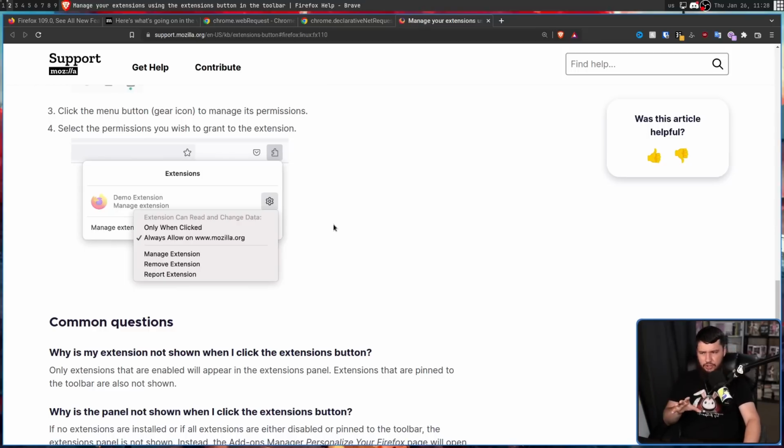Most extensions you'd probably just want to have set on always, but there are some, like maybe a Translate extension, where you only want it to have access that second that you click on it. But that's sort of going to be up to the way that you want to work and how much you trust these extensions and how much you care about your privacy, things like that.